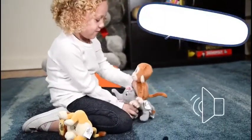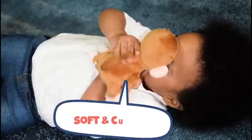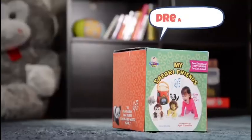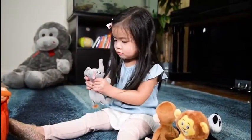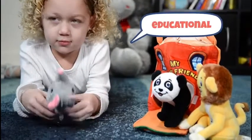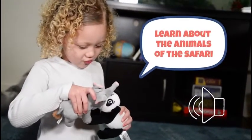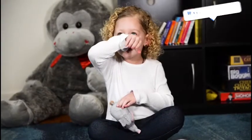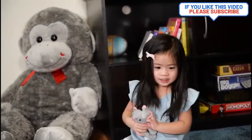A baby monkey will often be carried on its mommy's back. Aw, so cute. Elephants have big feelings. Elephants cry when we are sad. We also squeak and trumpet when we are happy. You make me happy.